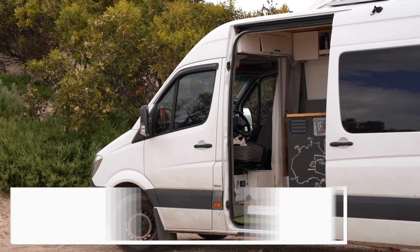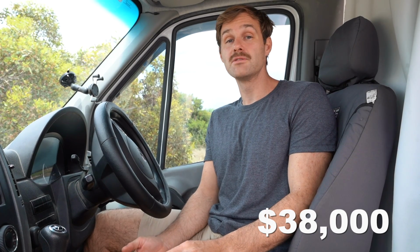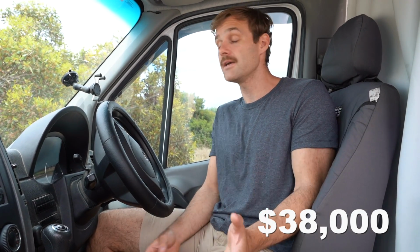Let's kick things off with the most expensive part of anyone's van build, which is probably going to be their van. We did a lot of research in the beginning and decided that we wanted to go for a Sprinter. We ended up picking this one up. It's a 2017 Mercedes Sprinter long wheelbase with 120,000 on the clock, and it had a really good service history. We paid $38,000, which was a really good price at the time, because we saw maybe about a month later that the prices for a similar van were selling for like $45,000, $50,000. So we think we got a pretty good deal then.